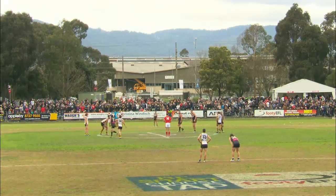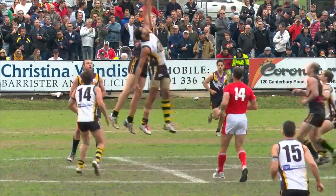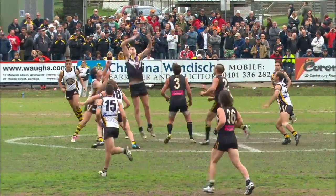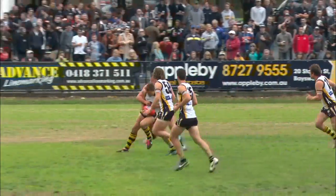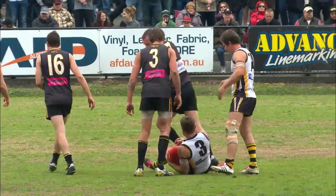Good kick though into a dangerous position, and that's what they've got to do. Don't go wide. Put it at the top of the square. Put the defenders under pressure. Things like that will happen. O'Sullivan went up in the ruck, got a knock on it again. Good for English, who brought David Johnson to the grass.